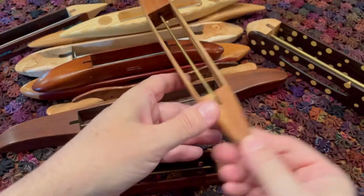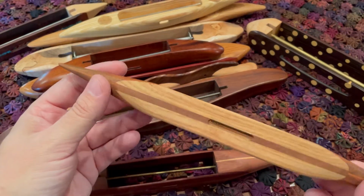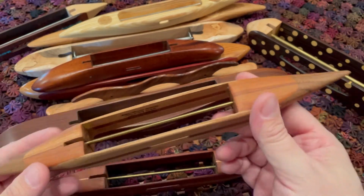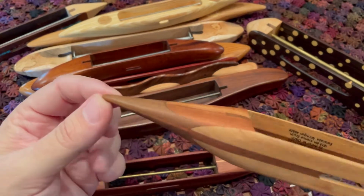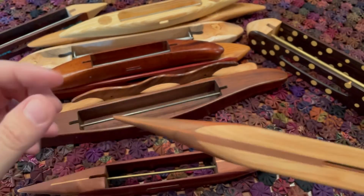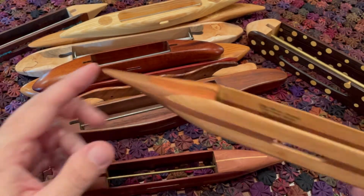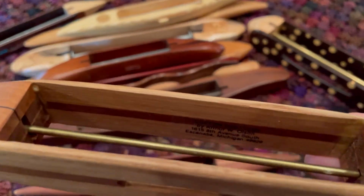Here's the second one. It's in a lighter color. I got these all at auctions too at separate times, but I was happy to get a second one. I don't use these a lot either, but they're just absolutely beautifully made. So aerodynamic. Looks like a bird beak. So let's see if we can get this sticker in here.